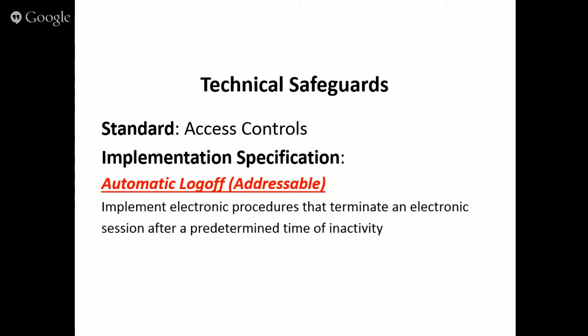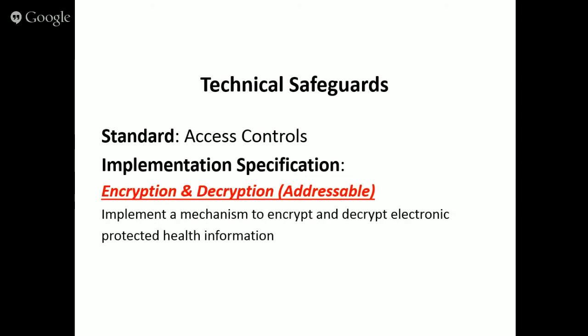Automatic log off. You should have machines log off after no more than, as a rule of thumb, 15 minutes of idle time. That all depends on where the system is, how much traffic it's seeing, but you should always have staff manually log off when they leave their workstation. Have a policy for that.